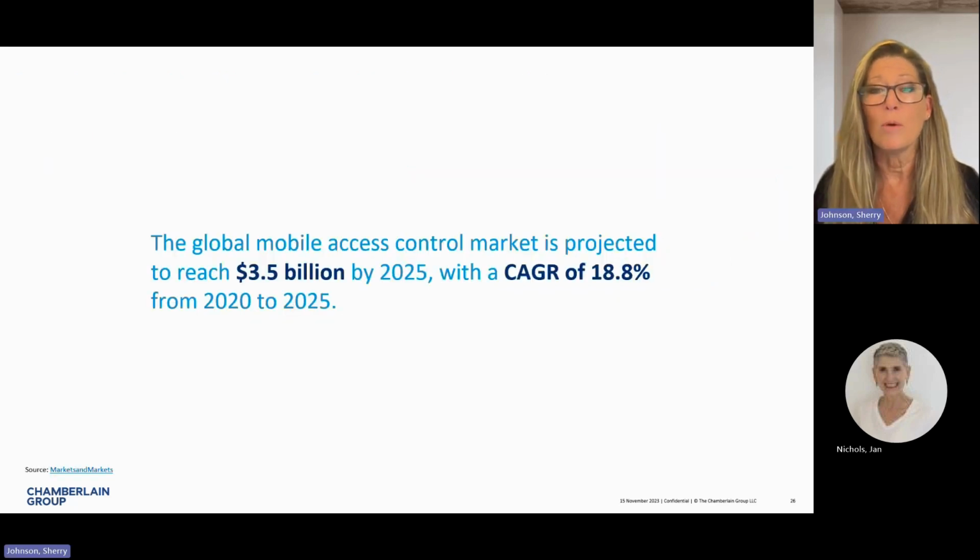And mobile access alone is growing, especially in the access control market. It's time to jump on this bandwagon and reap those benefits as well.